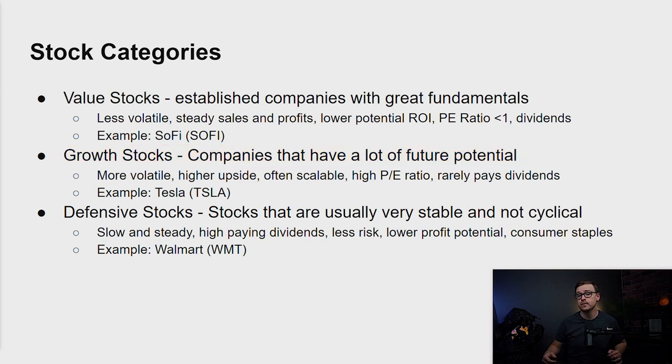Another type of investing is defensive investing, or defensive stocks. These are stocks that are very stable and usually not cyclical. Now, again, this one kind of got turned on its head a little bit during the pandemic. There were many examples of defensive stocks, usually considered consumer staples, that suffered a lot during the pandemic. But with that being said, these tend to be very slow and steady. They tend to have high-paying dividends. There's lower profit potential, but there's also lower risk. And they tend to be consumer staples as well, although in many cases, defensive stocks can also be value stocks. So one example of that would be Walmart.